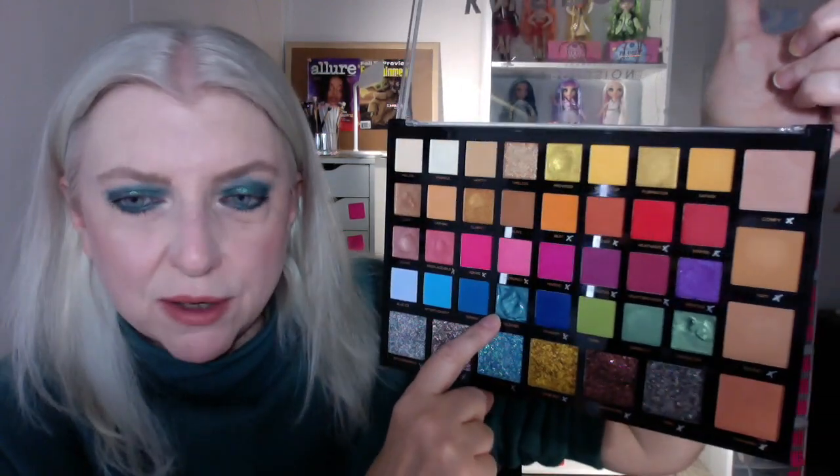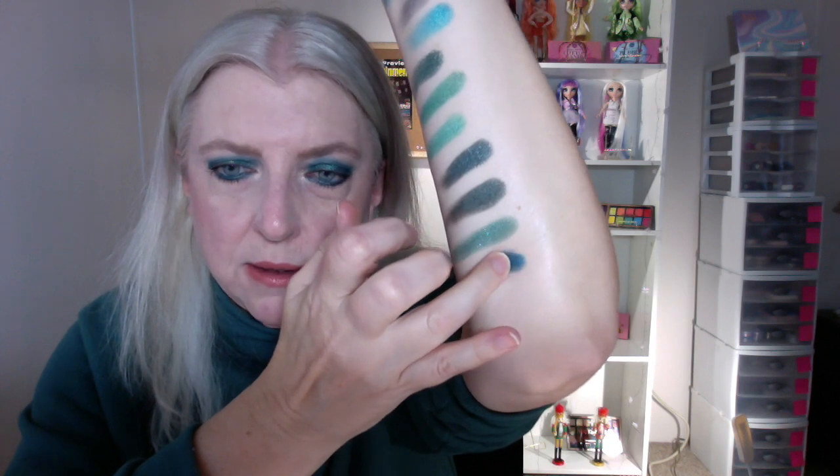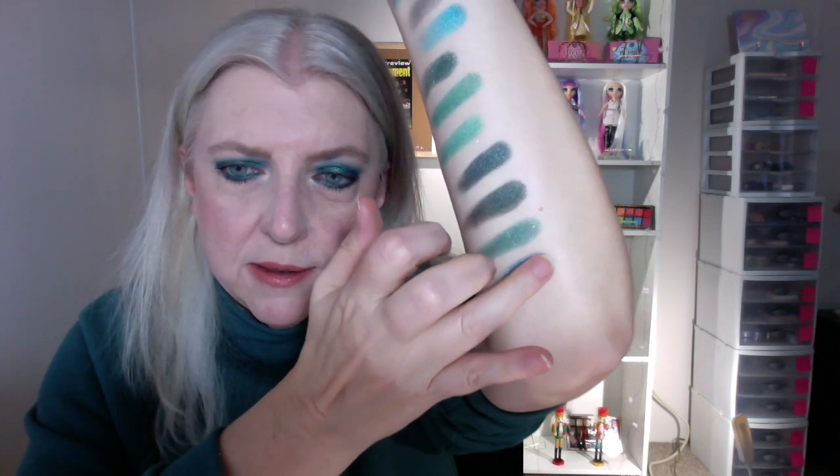So, which one is the most blue and green? I'm going to say Deceiver, I think. And this is a weird palette because some of the shadows in here are cream. You could probably tell by the big dips in them. So I'm going to do Deceiver. I don't know why you would put cream shadows in a palette that also has powders in it, but okay, so that's Deceiver.